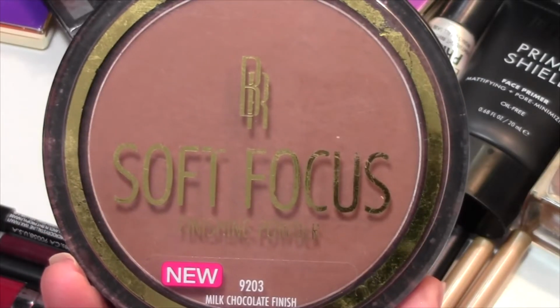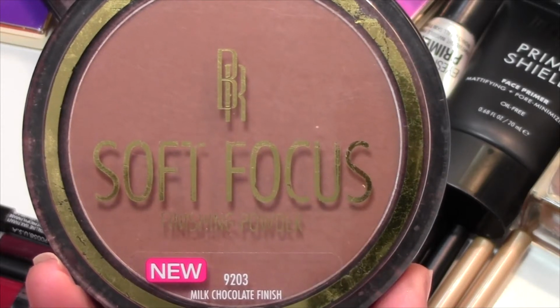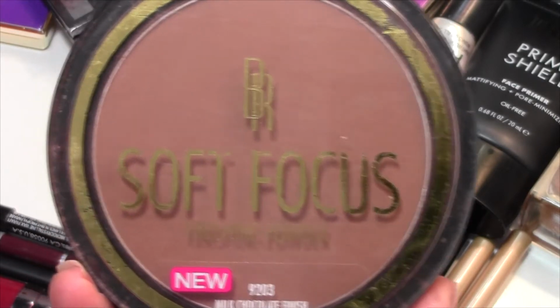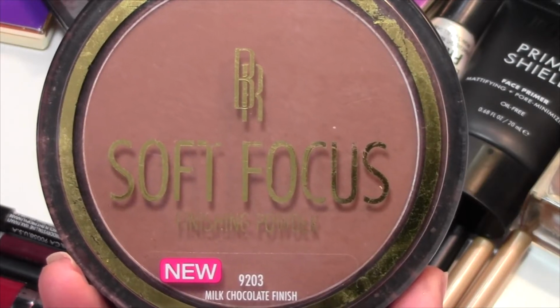Just to set everything at home before I walk out the door, I'm going to be using my Black Radiance Soft Focus Finishing Powder in the number 9203 Milk Chocolate Finish. This stuff is amazing. Absolutely amazing. I adore this finishing powder.